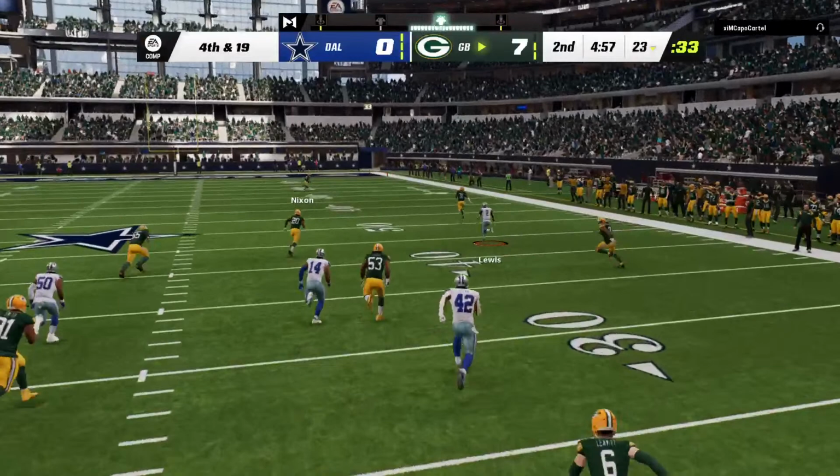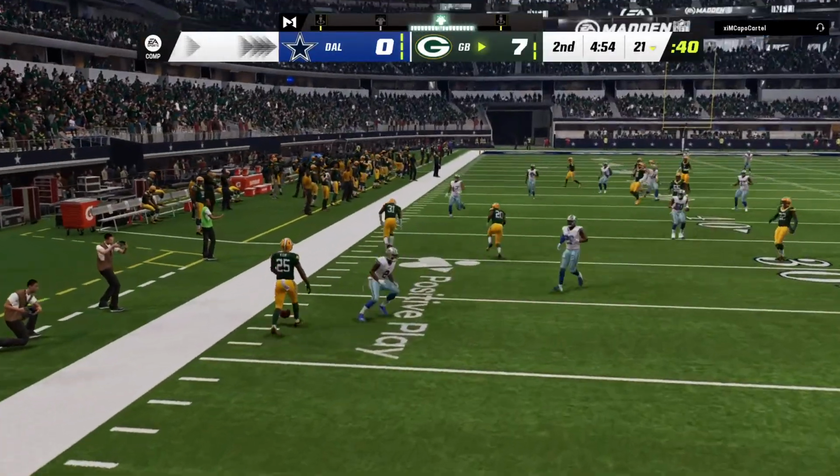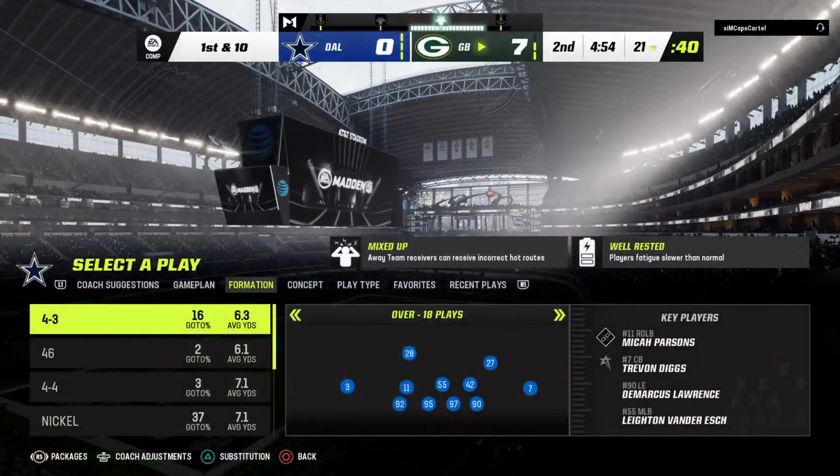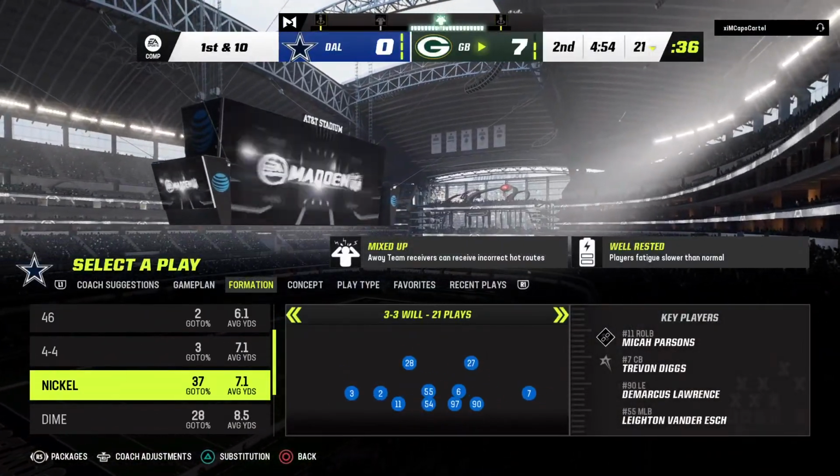Anger is on to punt, and he gets this one away. A big kick that time, 52 yards. And it'll be Packer football here, first down and 10.